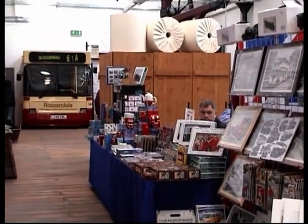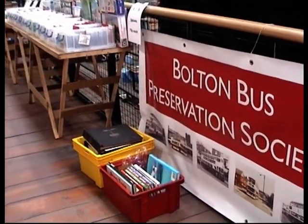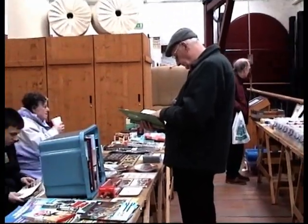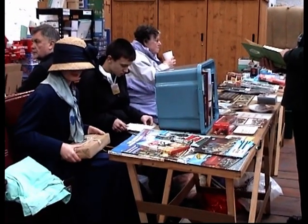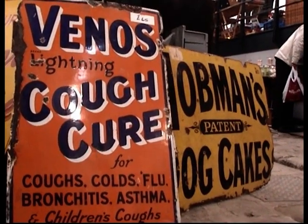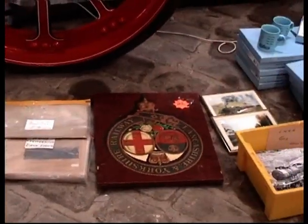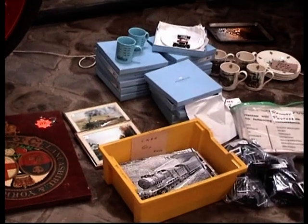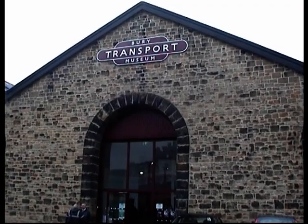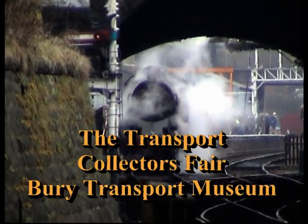2 operational exhibits of Bolton buses were seen earlier on in this clip, and here is the support stand that keeps these buses on the road. If you get the opportunity, why not buy yourself a tape? Back down on the cobbles again, some beautiful Railwayana and signs are available. With a myriad of memorabilia and some magnificent displays, why not pop down to the Bury Transport Museum?